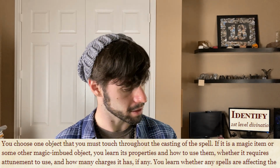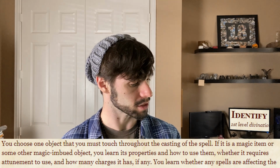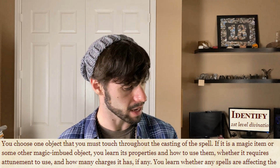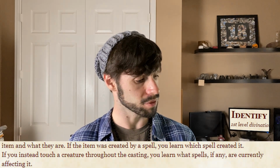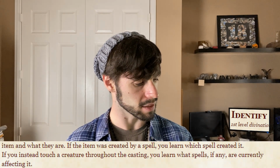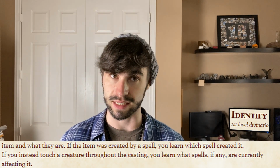If it is a magical item or some other magically imbued object, you learn its properties and how to use them, whether it requires attunement to use, and how many charges it has, if any. You learn whether any spells are affecting the item and what they are. If the item was created by a spell, you learn which spell created it. If you instead touch a creature throughout the casting, you learn what spells, if any, are currently affecting it.